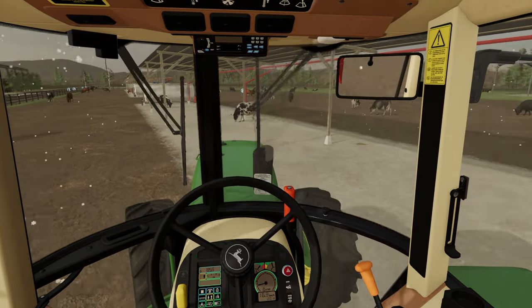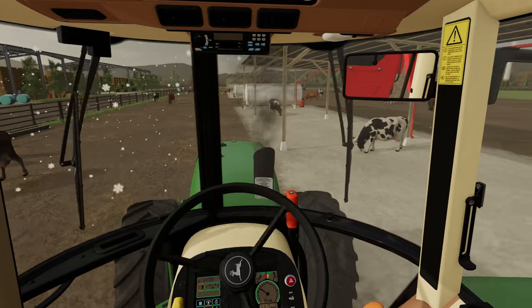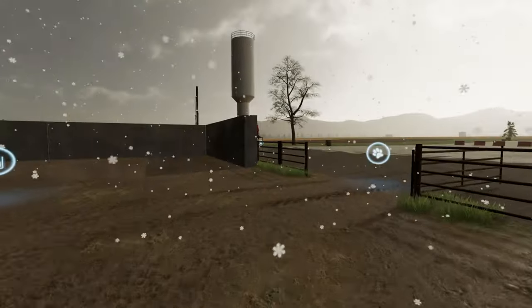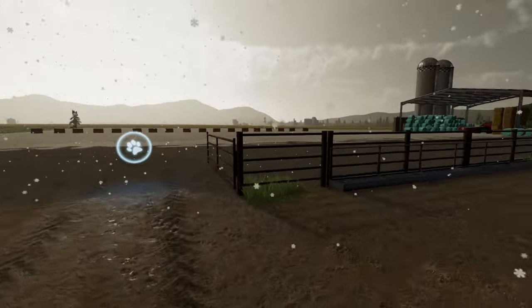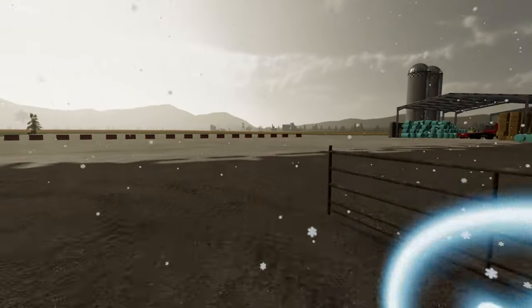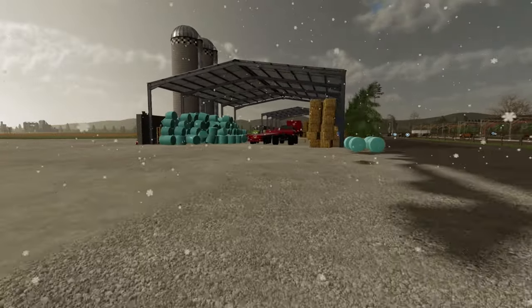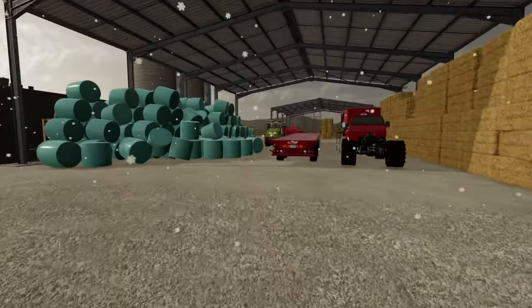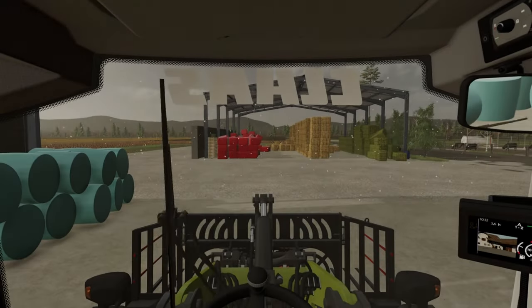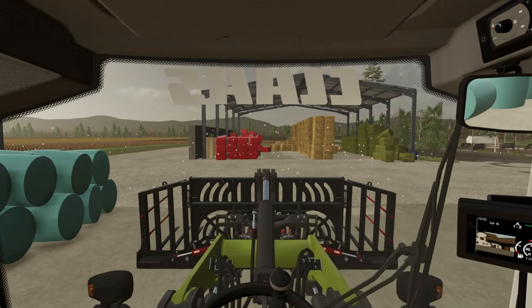All right, so I think what we need to do is we need to get some straw bales in here. So let's see, which ones do we want to use? I said we was going to use the ones up there, so go ahead and grab the front end loader and run on up there and grab those, about as many as we can. I think it holds two at a time. I'm not too terribly sure, but pretty sure it's two at a time.